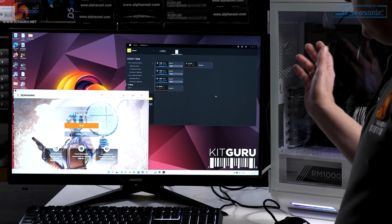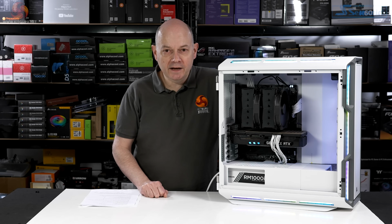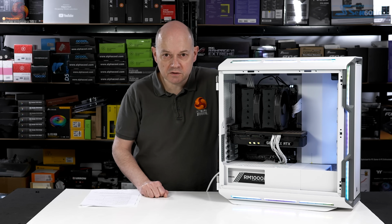So why the heck did iCUE feel the need to tell the fans to spin up just to open Time Spy? And after a bit of playing around, I'm quite sure it's to do with the way the temperature sensor is spiking as the Core i9-12900K bursts into life when it's performing even the smallest of workloads.